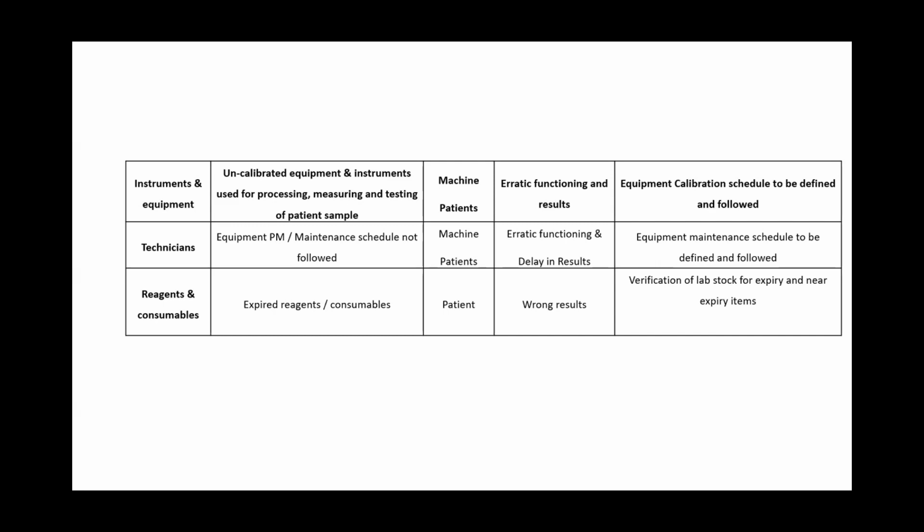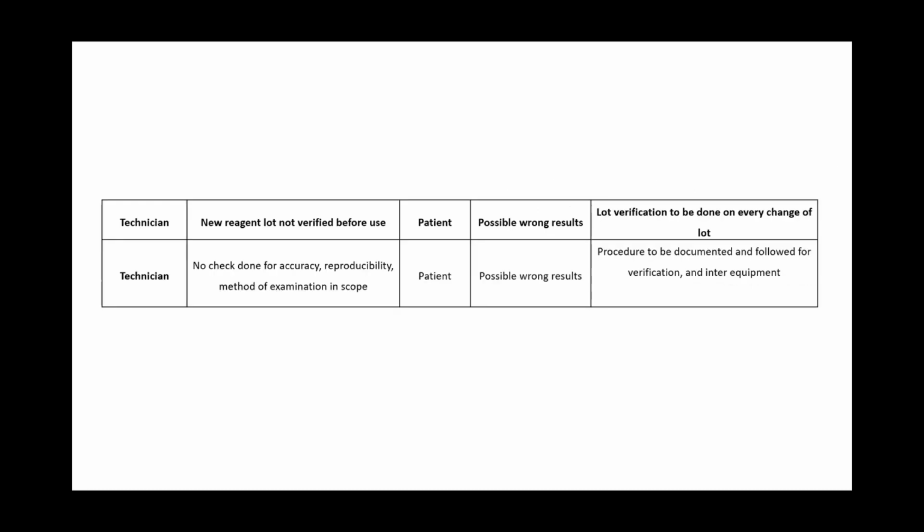Expired reagents or consumables may result in wrong reporting. Another thing is, at any given point of time you will have three types of reagents. One, you have received in the supply but have not tested yet. Another, you have received in your lab, tested and rejected. Third, you have tested and accepted for patient testing. The reagents accepted for patient testing shall be kept separate from the reagents which you have either not tested or not accepted. Then chances of using the wrong reagent are minimized, and chances of errors are minimized. Whenever there is a new lot of reagent, you check that reagent. With that, chances of errors are reduced.